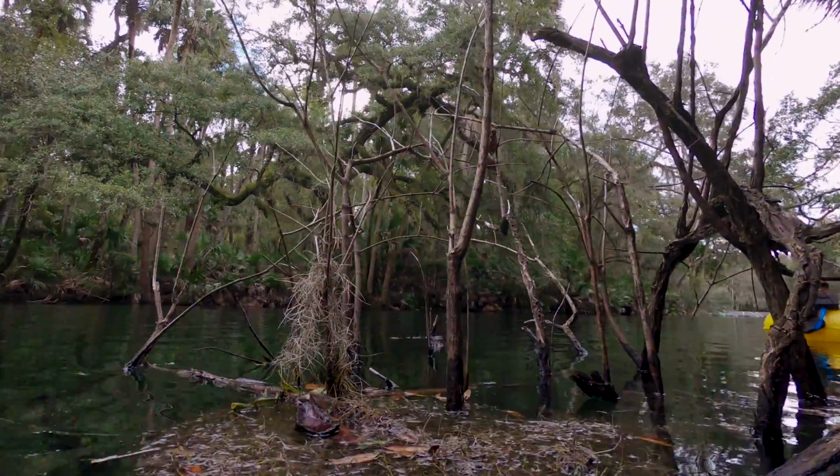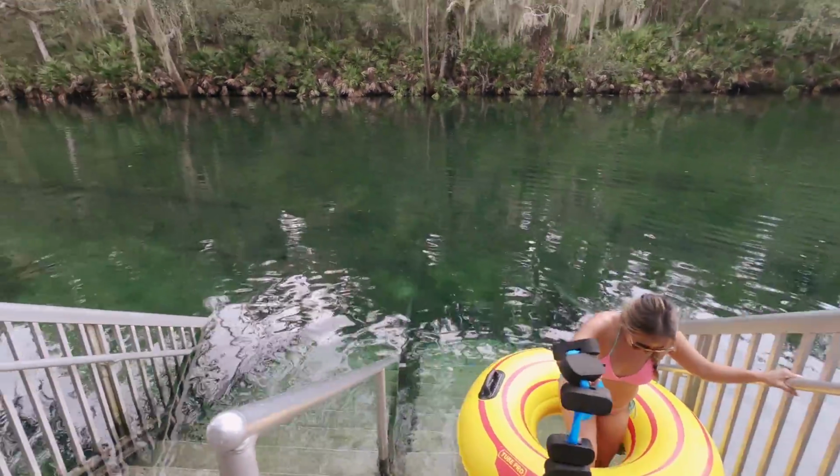We will definitely be coming back to Blue Springs on our next trip, which will hopefully be during manatee season.